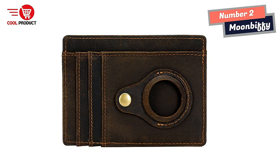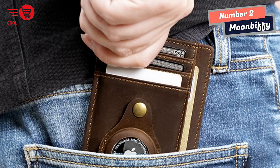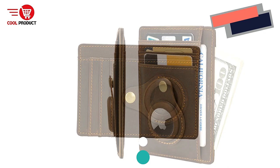In conclusion, the Moonbiffy Airtag Wallet is a top-notch accessory that offers excellent protection for both cards and the Airtag itself. Its stylish design and sturdy construction make it an ideal choice for anyone seeking a secure and fashionable wallet. With minor improvements in color selection, this wallet would undoubtedly be a 5-star standout in the market. Number 1. Cizicoco Airtag Wallet.